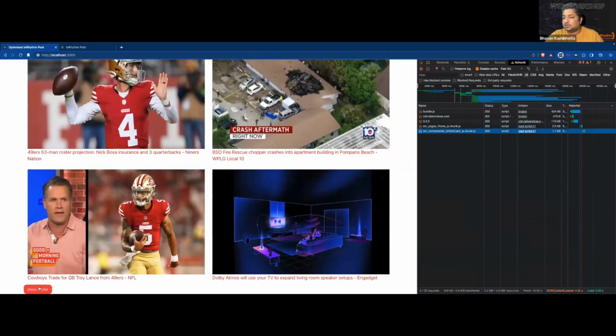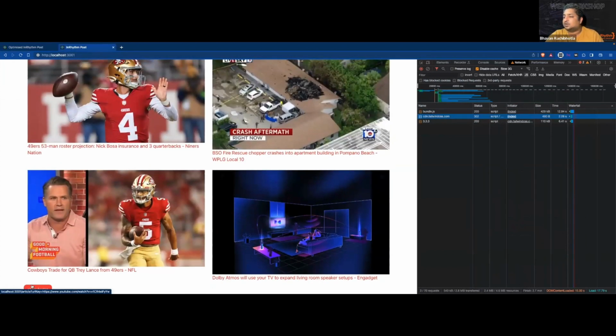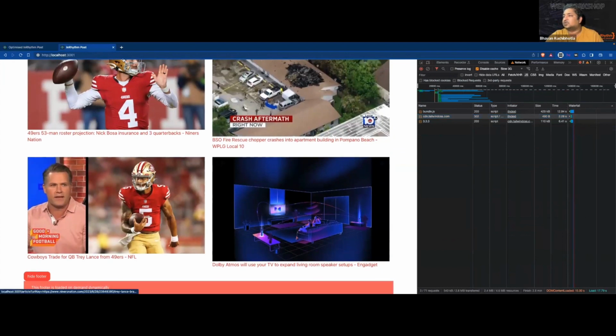There is a footer here that I intentionally hide, and this component is not in any of these files at this moment. When I click on show footer, it will actually show the footer, and that footer will be downloaded over the internet. Let's look at the same in the unoptimized version. This is already there as part of the code, so the moment I click it, it just shows the footer.